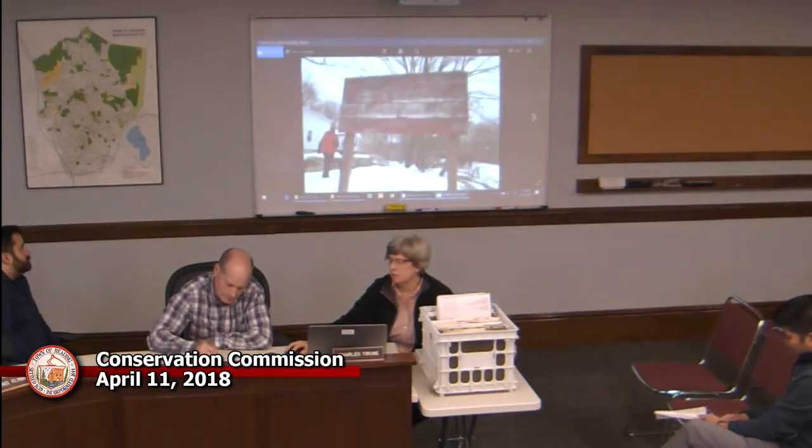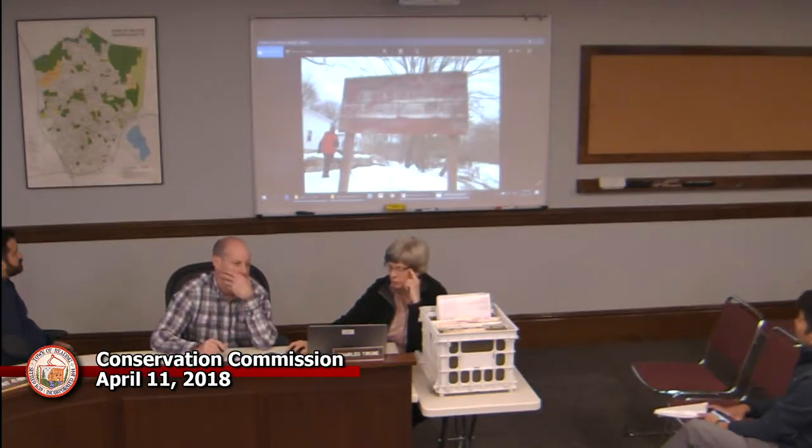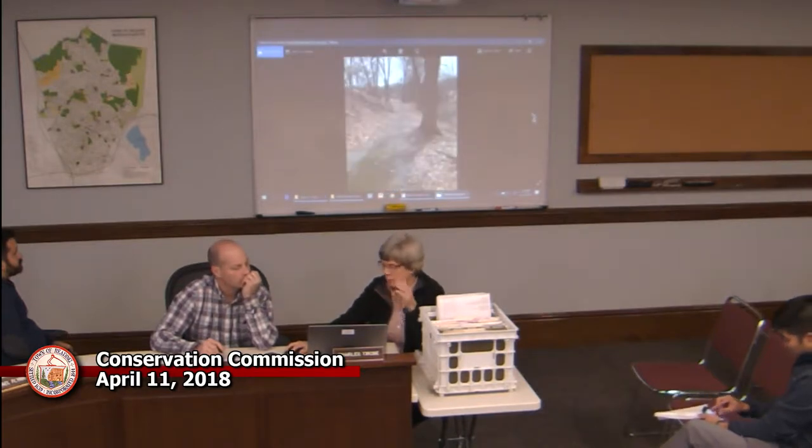So this is the sign at the Willow Street entrance. This is the paved trail that goes down towards the river, and that's the railroad there. So we're looking south along the railroad. This abutter is really close. We could probably drive down there for the trail work, but we'd want to talk to that person, make sure they are not concerned about that. This is that paved road. We did some clearing there Saturday. It was a big tree down.